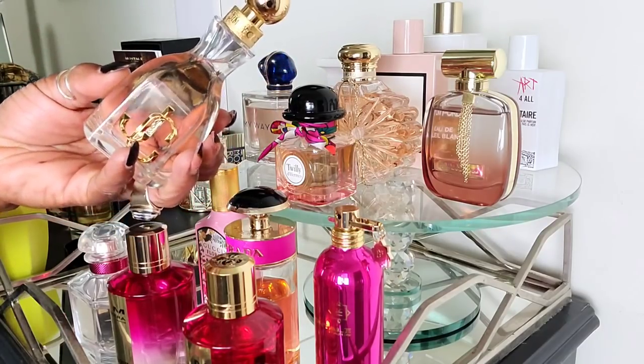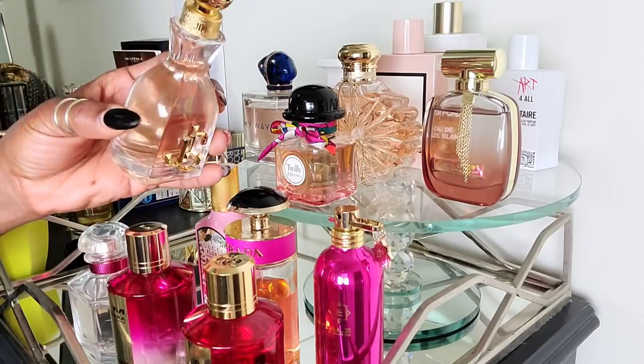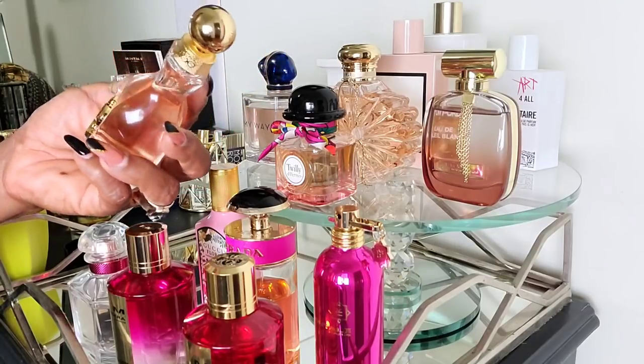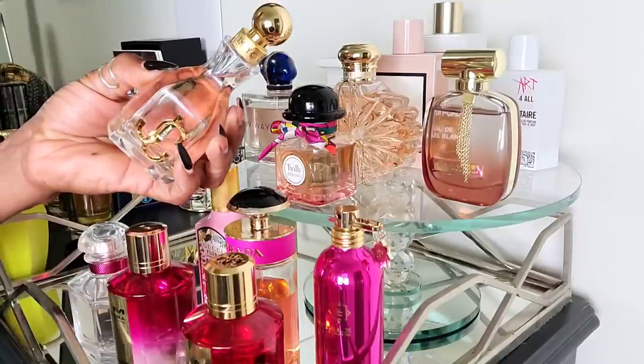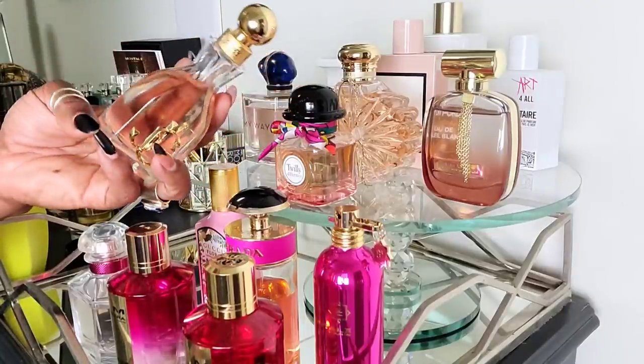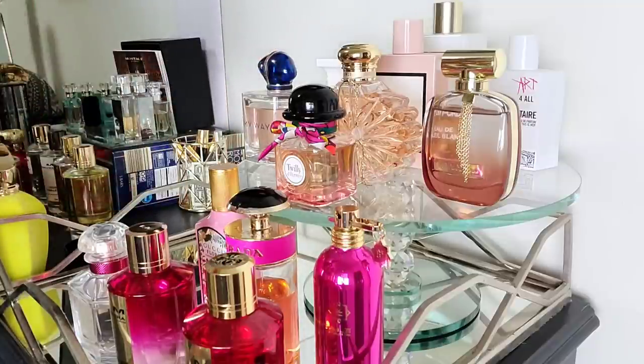This is Jimmy Choo I Want You, and this is the prettiest watery floral fragrance. It just smells so pretty to me. It reminds me of Idole, but the difference is Idole lasts all day on me, girl. It's got a little bit more musk to it. But this smells so freaking good to me.